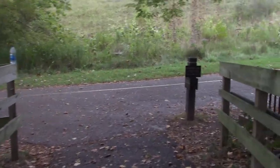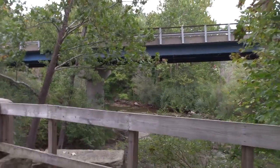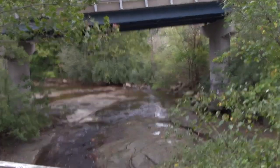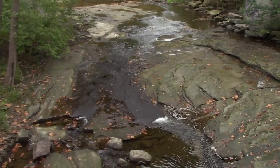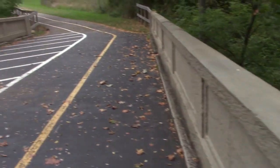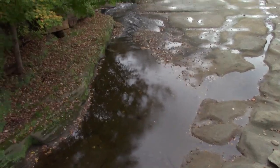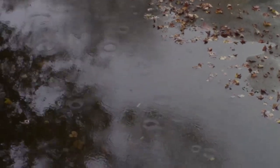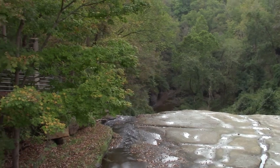All right, we made it to the end of the trail. Go over here and look at the Cuyahoga River. Oh wow, isn't that beautiful, guys? So that's that side of this little footbridge. And then here's the other side. You can see it's starting to sprinkle on us again. But it's been a fantastic day. It's just been light sprinkles every now and then.